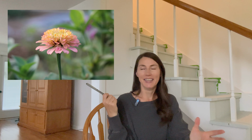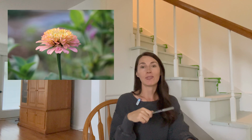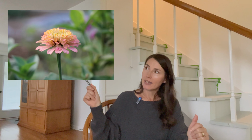Look at this. Look at that. Gorgeous. Why I did not grow them this year, I have no idea, because they are absolutely beautiful. To me, you cannot top this flower.